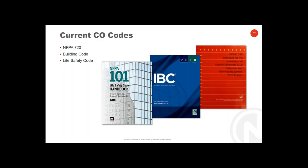There are three main codes that affect the use of CO detection in either the fire alarm systems or even standalone applications. There's NFPA 720, the International Building Code, and NFPA 101, which is the Life Safety Code. NFPA 720 is the standard that covers the installation, inspection, and testing guidelines specifically for carbon monoxide detection equipment. It's very similar to NFPA 72, but related just to CO detection.